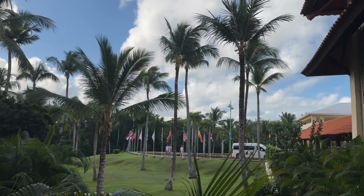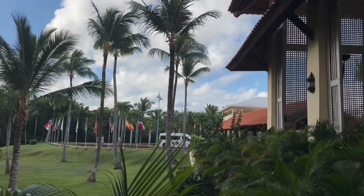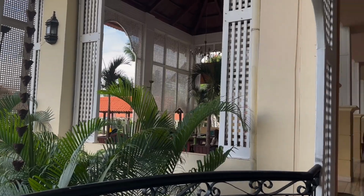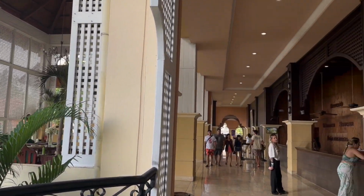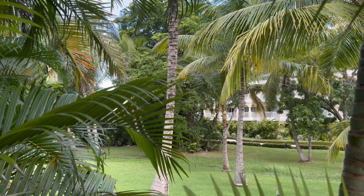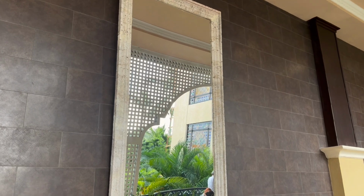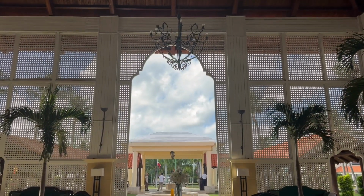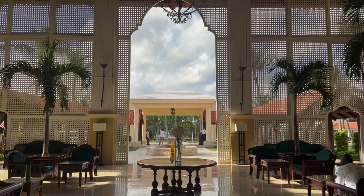There are a total of 798 rooms. The dining options are varied, with 7 restaurants specializing in various cuisines from around the world, all included in the Barceló program. Visitors can enjoy original cocktails and appetizers at the resort's numerous bars.